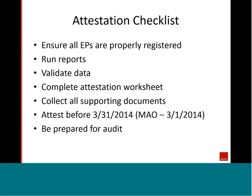And then be prepared for an audit. You may never ever be audited, and that would be totally cool. But there may be a time, perhaps not this year, maybe next year. But you always need to be prepared for an audit. So being able to retain all your documentation in a binder is critically important. And it's always a good idea to organize your binder so that you have like a table of contents and you can locate information as needed.